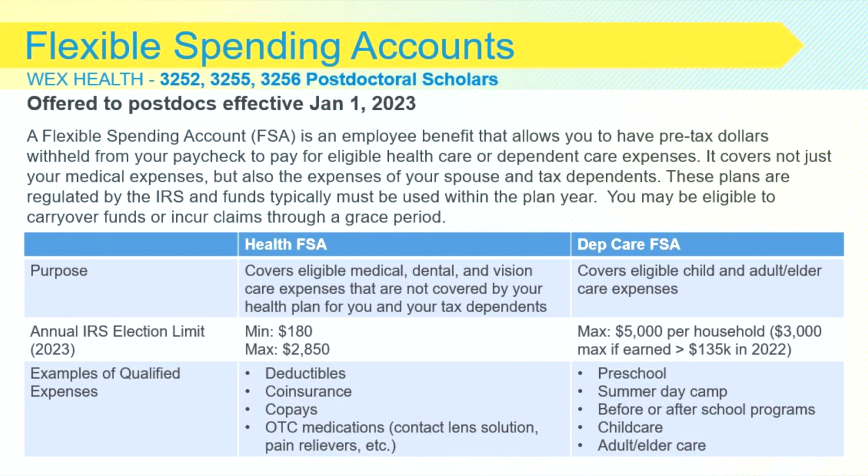Based on what you think your healthcare expense will be for the rest of the year, you can plan ahead and set those funds aside in a health FSA. You won't pay taxes on any of the funds you spend through the account, which can add up to significant savings over the course of the year. Know that the health FSA cannot be used to pay for health insurance, life insurance, or any other insurance premiums.